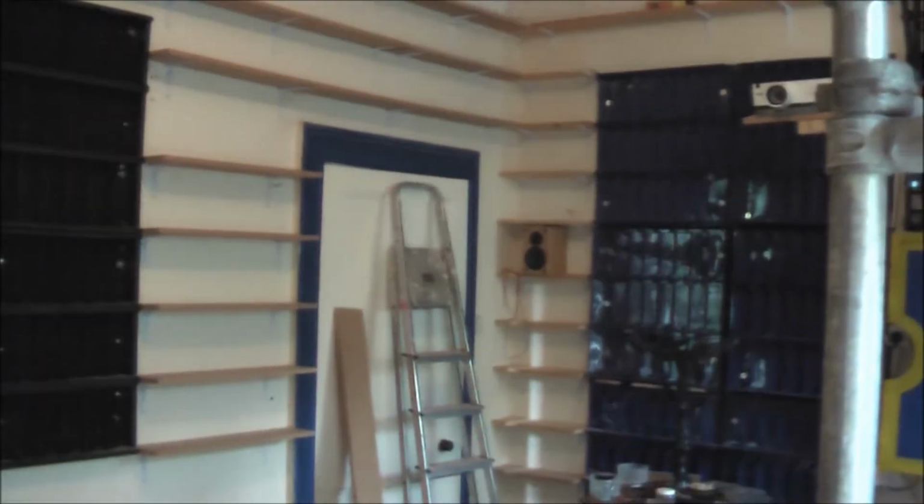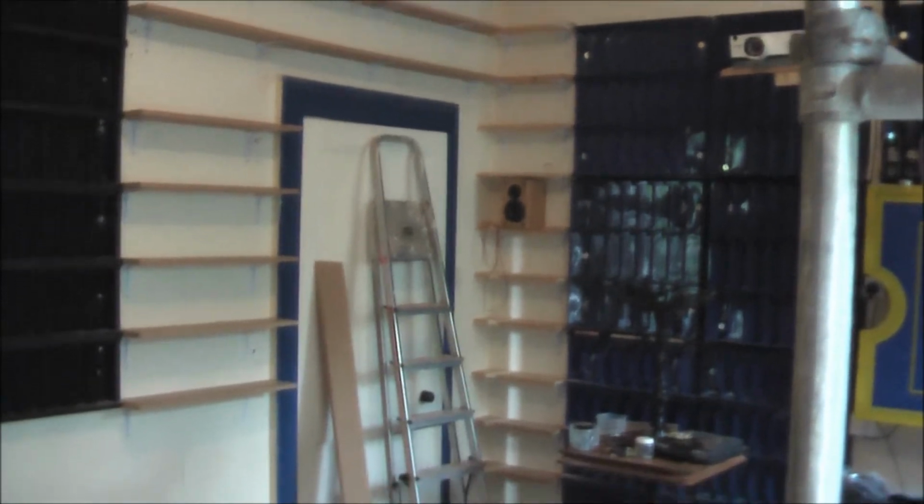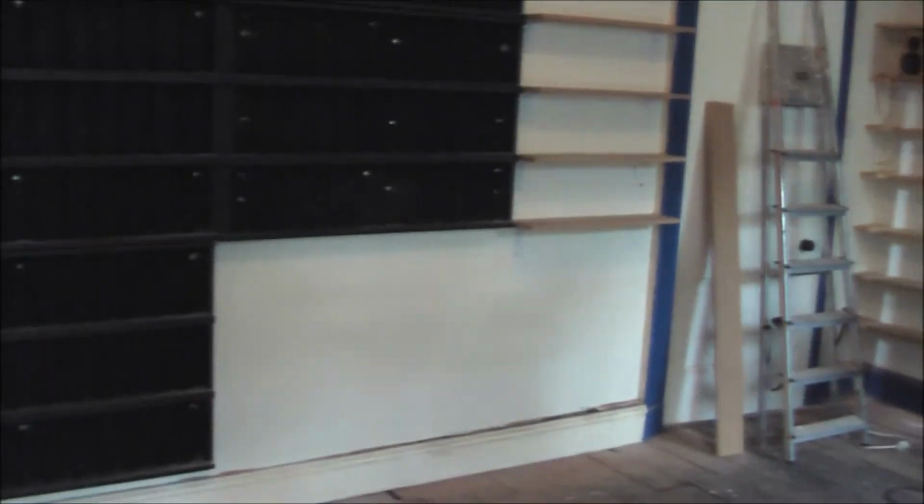Right, next clip. As you know, we've done this so far over here, but look in this corner here. We now have shelves by the door and the plastic racking there. But not only that, look down here. Up and down. There you go. That's what that wall looks like so far. And well, I suppose I'll get on with the next bit.